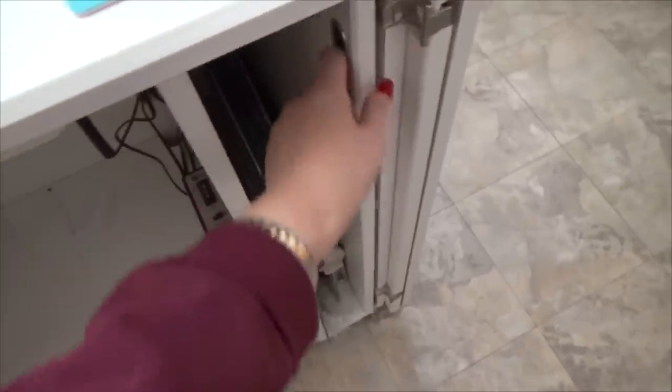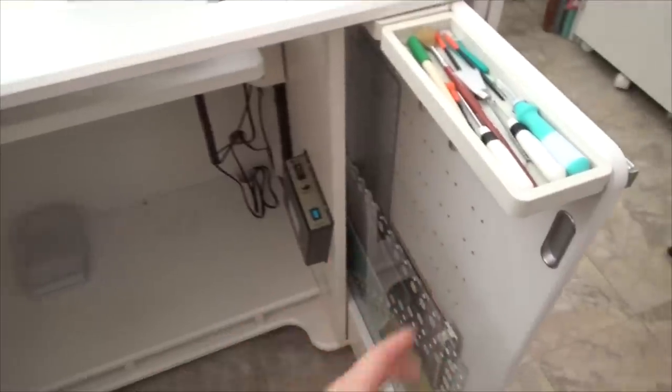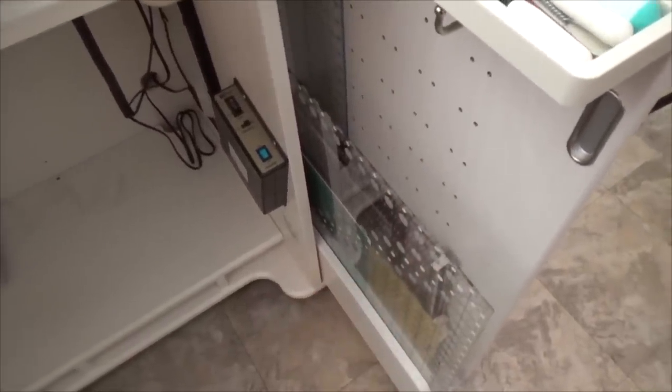Let's go. We'll start here. I know that I've shown this before, but it's fun to show it again. Here are some of the oversized rulers. You can see all kinds of things stacked in here in the Koala table. So if you have a Koala Studios table like I do, you can get custom drawers, and this is your pegboards if you have hoops or things you want to do for embroidery, but I use it for my ruler storage.